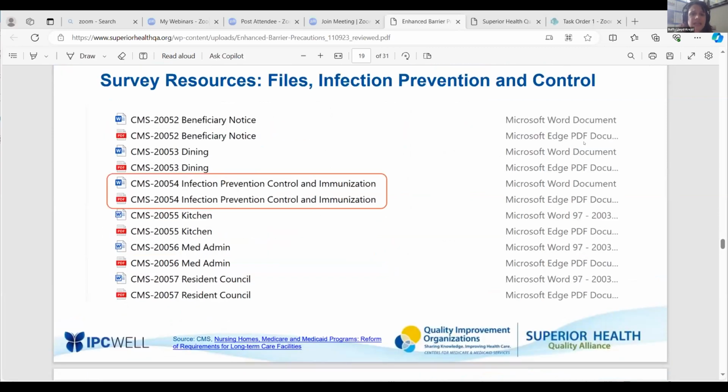Okay, and so again, if you are new to long-term care, or you need to update your infection control policies and practices, I always recommend that you download this. This is actually the pathway. The 20054 is the pathway for infection prevention and control, and what surveyors are going to look at in your facility regarding your infection control practices.